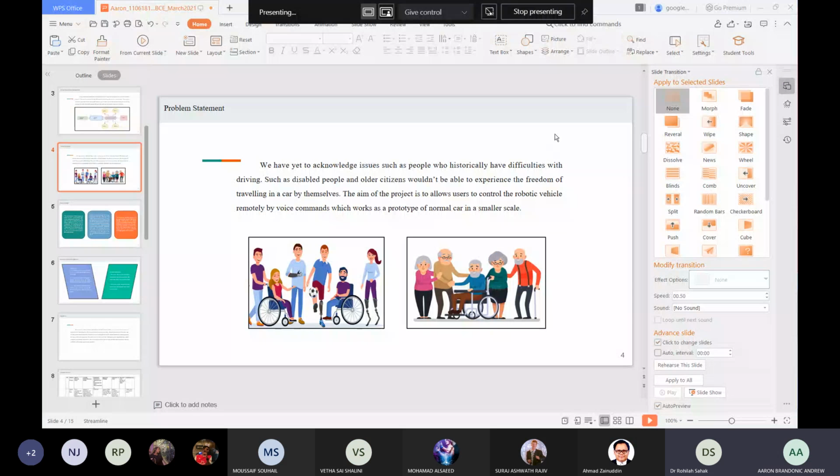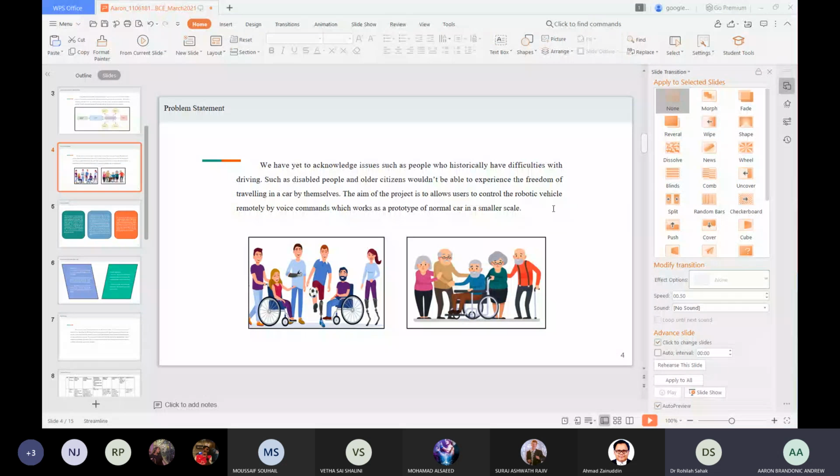Can you see, miss? Yes. Okay, which one is your problem here now? The problem statements. Which one? The problem statement I gave here is to help people who are disabled or also the older citizens. So how... Do you relate this problem statement to your objective of your study?